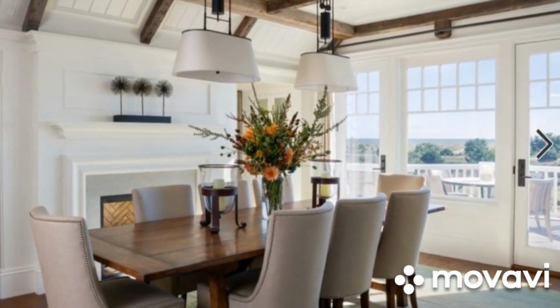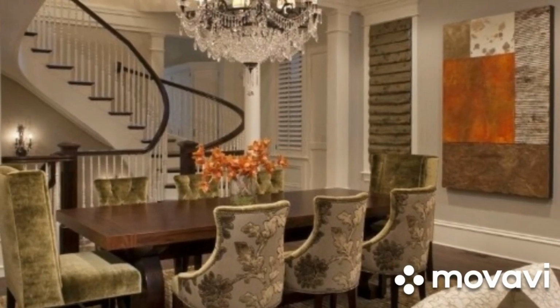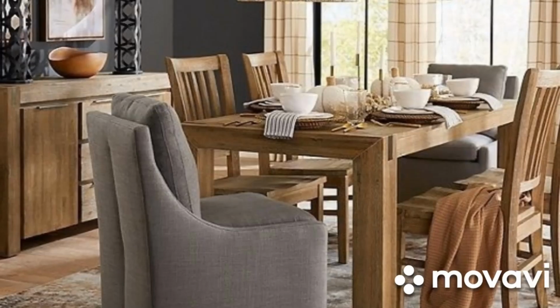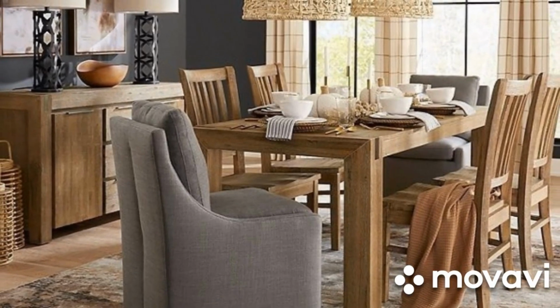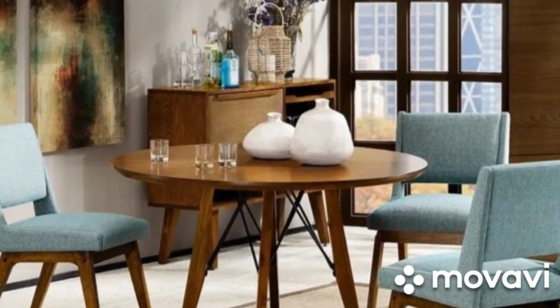Alternatively, sticking to a cohesive set of chairs can give your dining room a more traditional and unified vibe. Upholstered chairs add a touch of luxury and comfort, especially when they feature high-quality fabrics and padding. They can make long dinners more enjoyable and add a sophisticated element to the room.